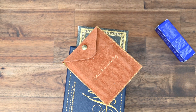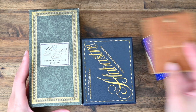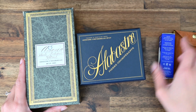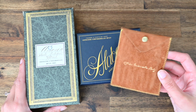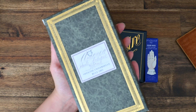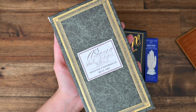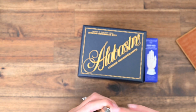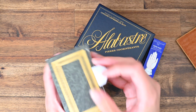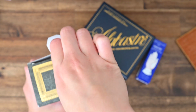But first, I want to show you some of these items I got in Paris from this beautiful shop called Officine Universal Bully. I probably butchered that, but yes, I got a few items from there, and I just wanted to show you this. She personalized the sticker on the box with my name and the fragrance that I purchased. And that was with a calligraphy pen as well. Just trying to open this up ever so carefully so that I can use it as ephemera.